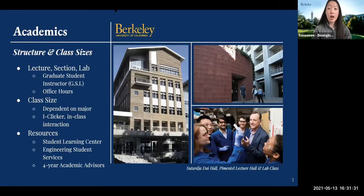So after talking about all the majors in engineering, let's talk about structure and class sizes. Basically, every single engineering class can be broken up into three different sections: lecture, discussion section, as well as a lab component. That's pretty consistent throughout every single engineering course that you're going to be taking if you are going to be majoring in one of the engineering majors.